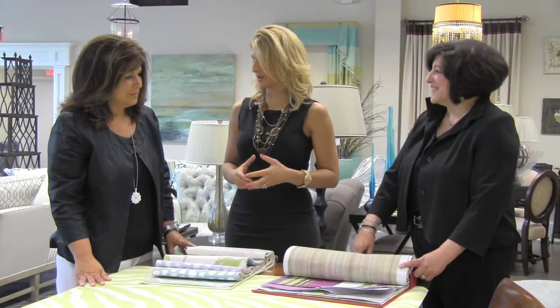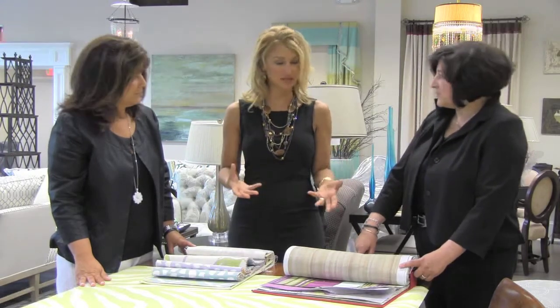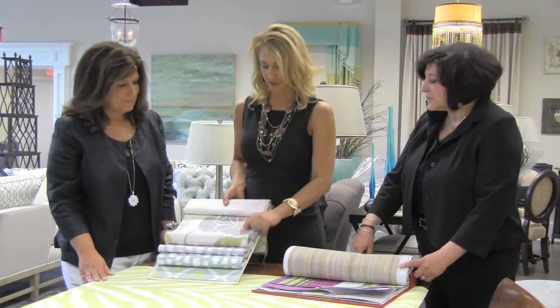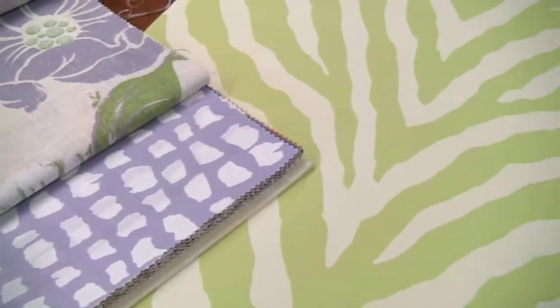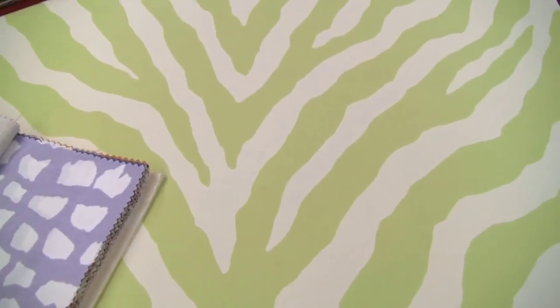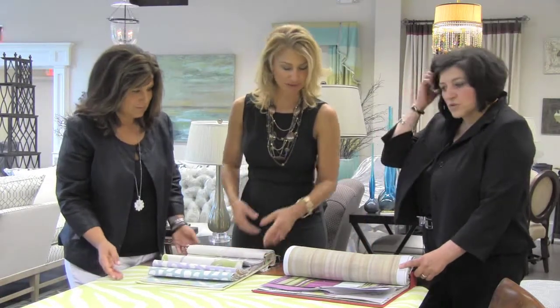And I'm gonna come in here and I've asked you to pull out some things for me that we could potentially use in the room. Now this is exactly the color that we painted our room, and we did zebra and leopard prints below. But another option is that people could use wallpaper. I love this lime green zebra print paper. So show me a couple of other options that we could.